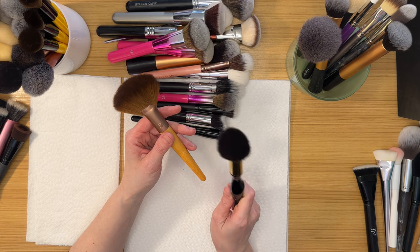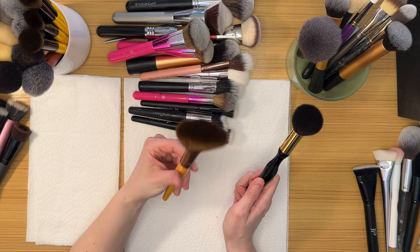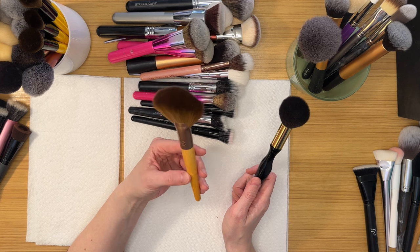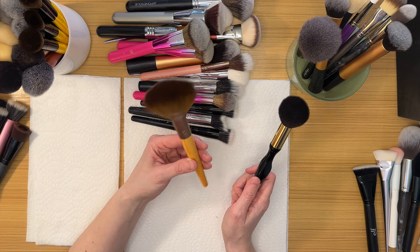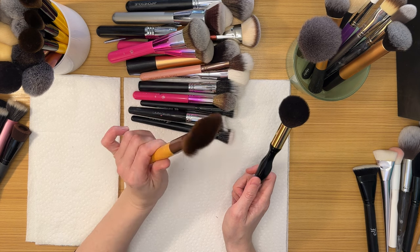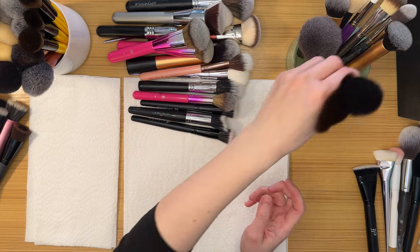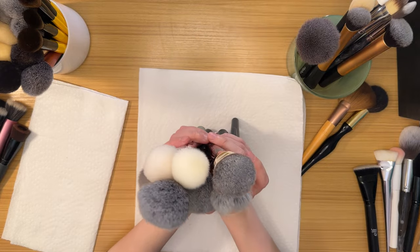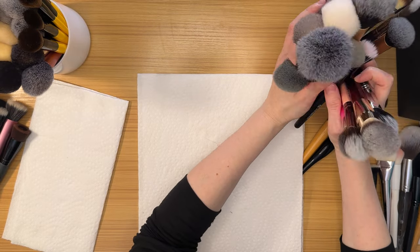Well, this one I never was in love with, but this one has been places with me. I mean, it's an international brush. I'm sure this thing has traveled to concerts and loved this brush. So we're keeping her for now. And I think, guys, that's it. Okay, I'm not gonna count what I'm keeping.